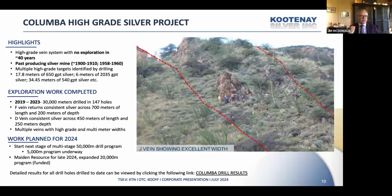The mine is flooded, so we couldn't re-enter it at the time and directly sample, but we were comfortable enough those were accurate reports, and they certainly have turned out to be. We've since drilled over 30,000 meters and 147 holes since that time, and certainly confirmed those high grades. In fact, that historic vein is not even the best vein. We're on to drilling what we call the D vein now, that's got better widths and even better grades. And then there's numerous other veins with high grades with good widths as well that have yet to be followed up on.